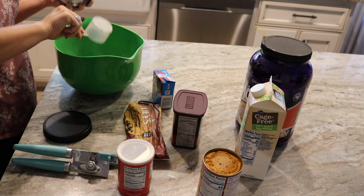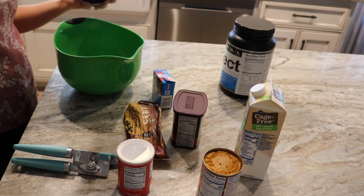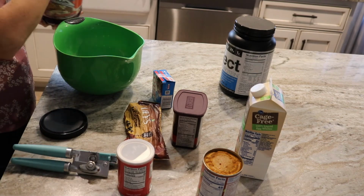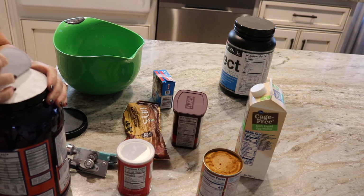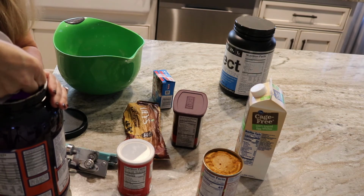Doing 1 scoop of the PE Science chocolate cupcake, 1 scoop of the Matrix peanut butter cookie. One of my followers said that she used, oh, this hasn't been opened yet. One of my followers said that she used the PB2 because she didn't have this, and said that that worked great as well.